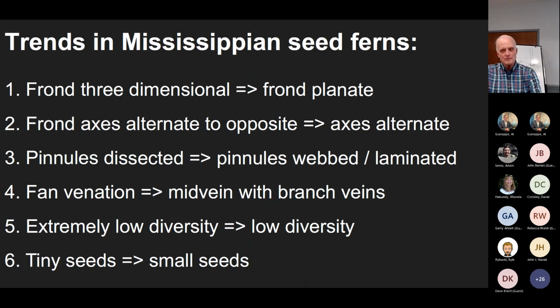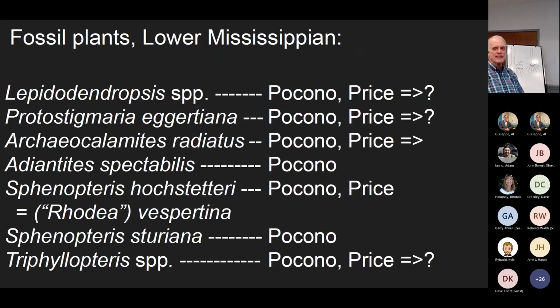Okay, trends in the Mississippian seed ferns: from a three-dimensional frond to a flat frond, from alternate and opposite to alternate, from dissected to webbed or laminate, from fan-shaped veins to mid-vein with branch veins, from extremely low diversity to low diversity. And low diversity is higher than extremely low diversity, but it's the diversity that you find even in the late Mississippian. It's nothing like what you have in the Pennsylvanian. And then from tiny seeds to small seeds, same thing.